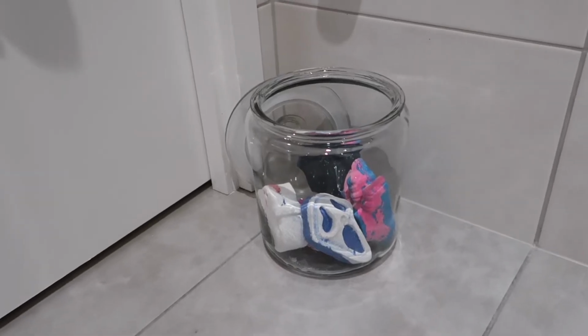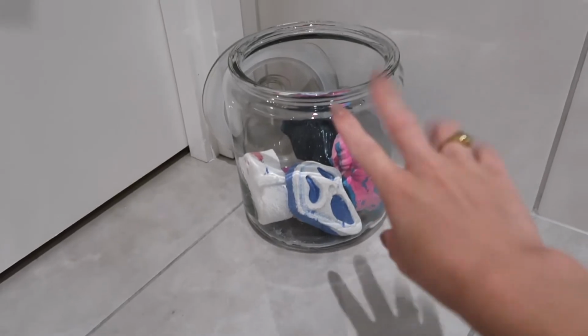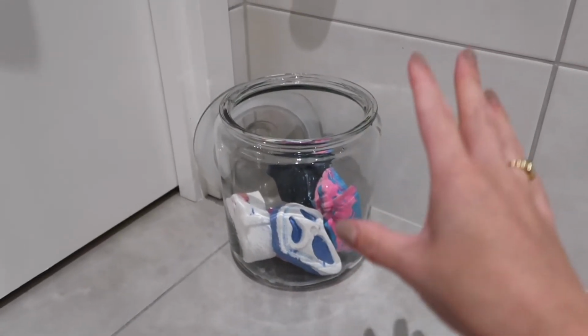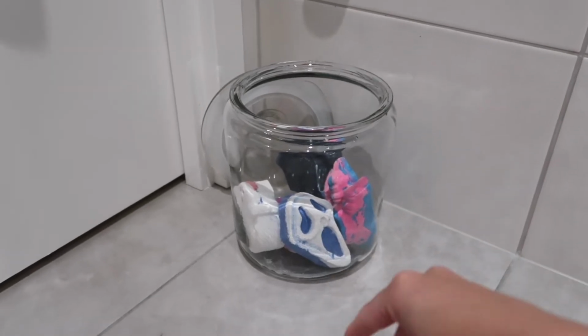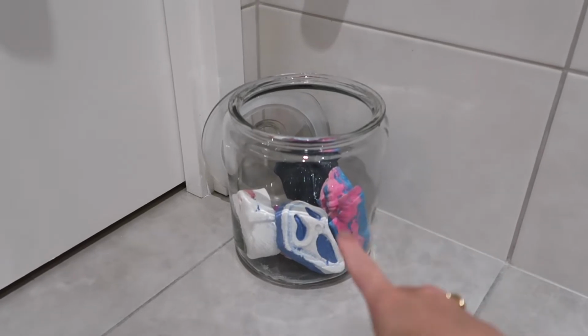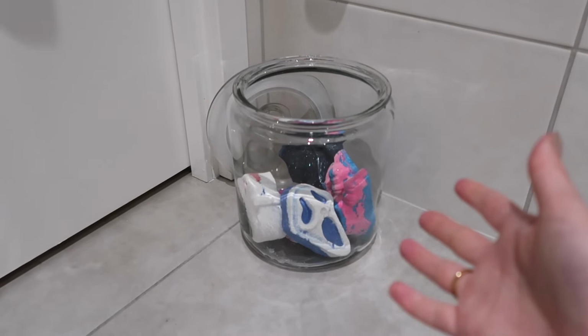My bath bomb jar is still actually looking a little bit sad, even though I did top up the bath bombs that I bought the other day. I think I need to just do a big shop, bite the bullet and buy loads so I can fill it up, just so it looks pretty. Because that's the reason I bought this jar, because I thought I'd always have bath bombs in it and it would always look pretty, but it doesn't look particularly pretty right now.